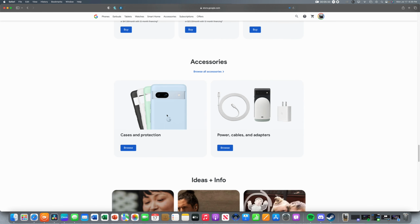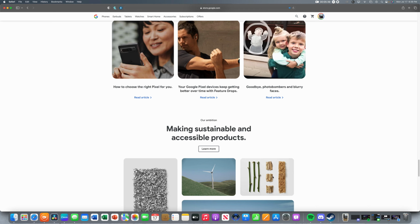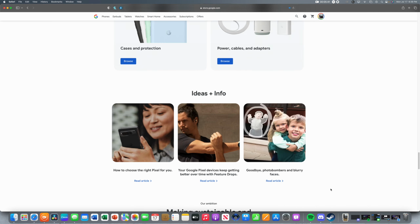Obviously, this is not everything that you get. These are some of the things you can get for the Google Pixel. I should have said that. Sorry. Some really nice standout features actually were the photobomb. I did try that out.